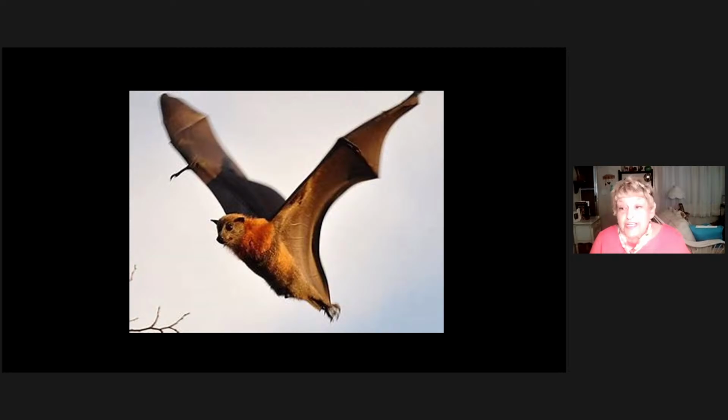Scientists have grouped bats into two main groups, mega, which means big, and micro, little. This is one of the mega bats. They tend to eat fruit. They tend to be the fruit bats, and they're found in many parts of the world. Unfortunately, we don't have any mega bats or fruit bats in this country. But we do have plenty of these little guys, the microbats. They're found all over the world except the South Pole, and they're what we have in this country.